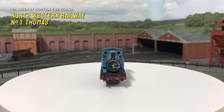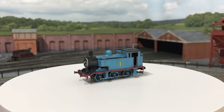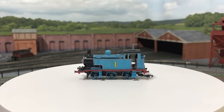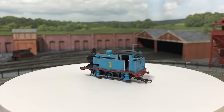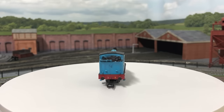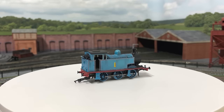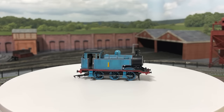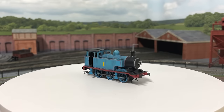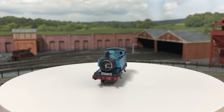It's my own custom model of Thomas, using a baby E2 body from Sparkshot Custom Creations on the chassis of a Dapple Terrier. The body was painted and lined out by myself. Thomas suffered a bit of a fall during the move into the new house, and part of the railing around his coal bunker has broken off. I was pretty upset when I found out, but it's no matter. I would like to redo many of my models in future anyway. Thomas is definitely one of them.